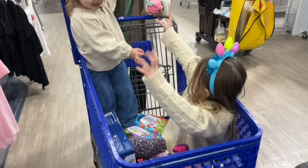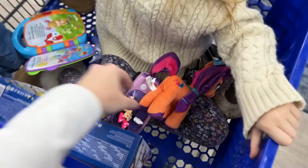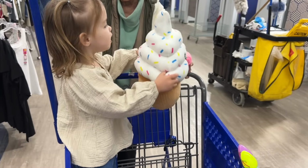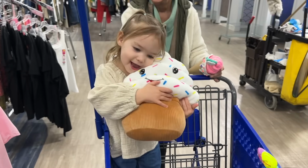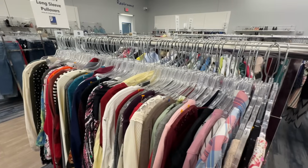The girls are back. Oh my goodness. Did you find all kinds of toys? Oh, this is cool, Autumn. Avery, what did you find? Wow. Okay, we gotta make sure we stay under budget, girls, so we'll have to narrow it down. Moving on to the long sleeves.